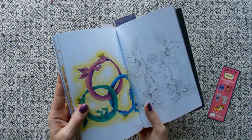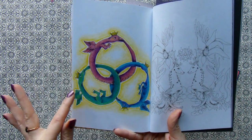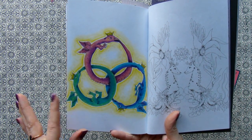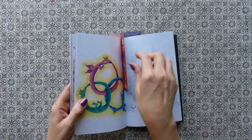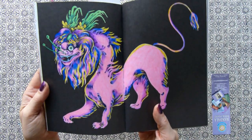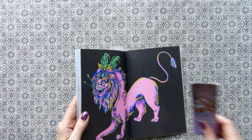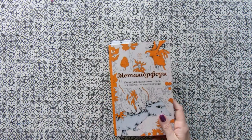Then I colored these 3 dragon rings. I used only 3 colors for these illustrations. It was fun to mix them together and to get new colors. And the last one is this cute beast, very bright and kind of shiny. I'm glad that I colored so many illustrations in this book, finally.